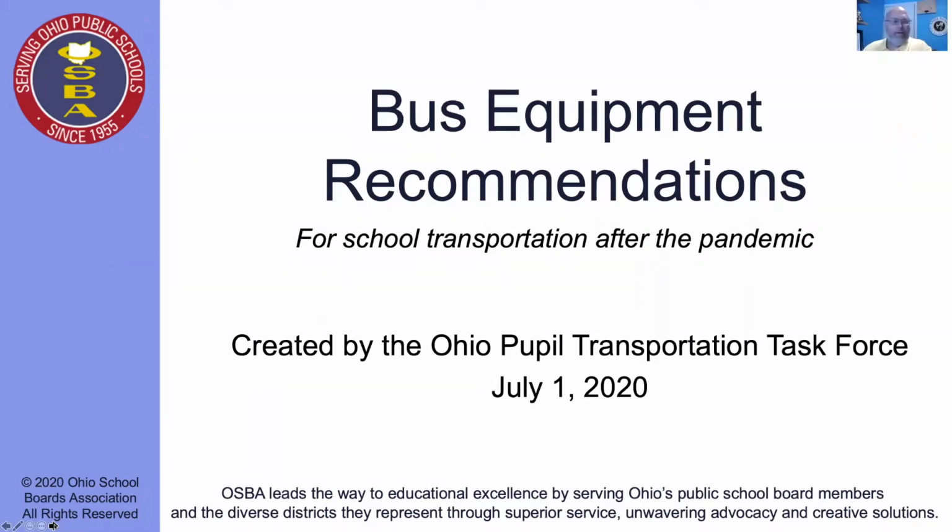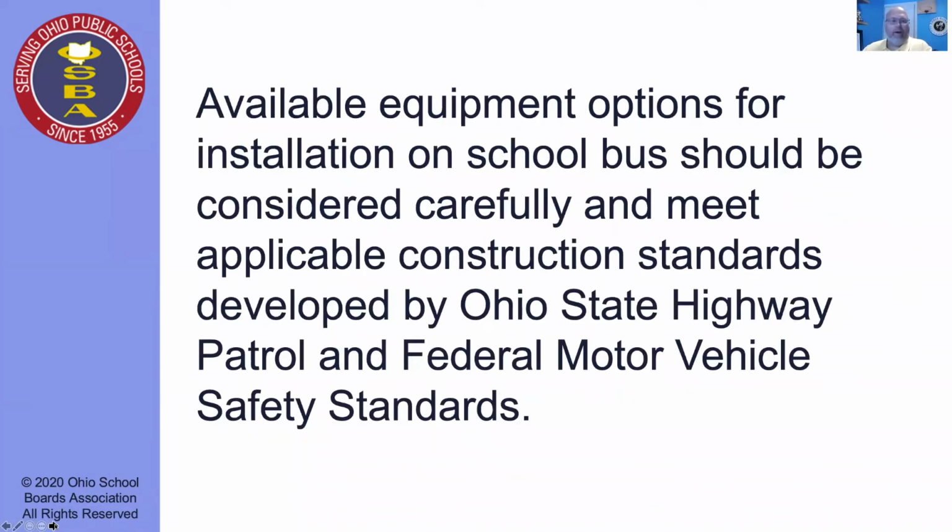Happy to be here. So again, we looked at all kinds of options. What could we do? And as you guys are very familiar, we've had all kinds of things from barriers between the seats, shower curtains around the driver, you name it, it was discussed. So ultimately, the thing that drives us are our state and federal laws, and the Highway Patrol specifically on our vehicles. So just a reminder, even if you think you have a brilliant idea, if it is not approved by the State Highway Patrol, it is not legal for you to have on your bus. So that has driven a lot of our conversations as to what's going on.